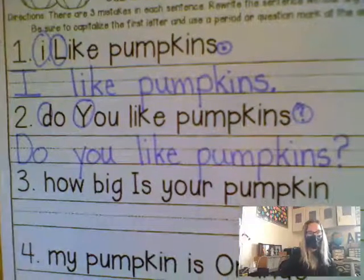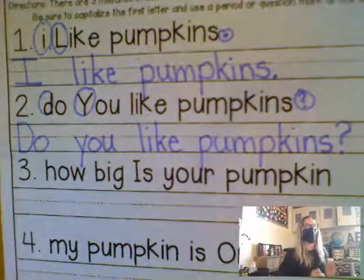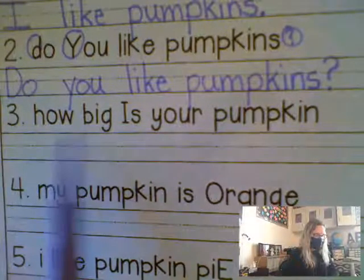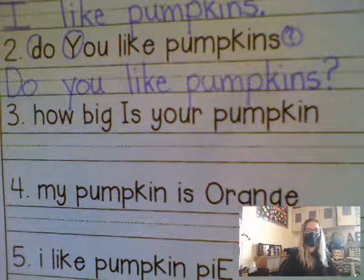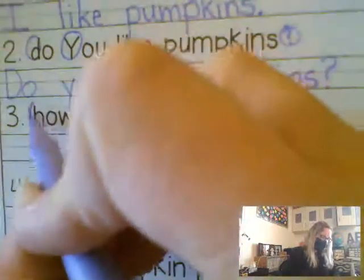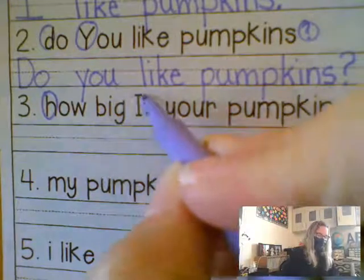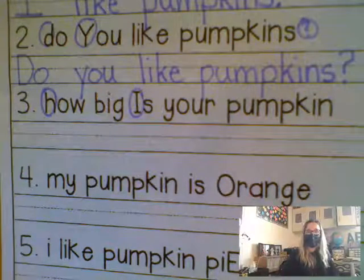Do you like pumpkins? We're going to do one more together, and then you'll do the last three on your own. So let's take a look at number 3. And walk me through it, friends. What is wrong with this sentence? Read it out loud, Amelia. How big is your pumpkin? All right, tell me what's wrong with it, Mateo. It doesn't start with an uppercase, so we need to make sure we start it with an uppercase. What else is wrong with it, Victoria? Yeah, that I should be lowercase in the middle of a sentence. Good eyes. What else, Drew? The end mark. Yeah, we need an end mark.